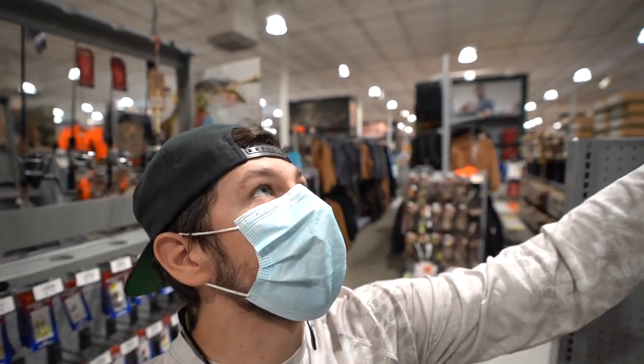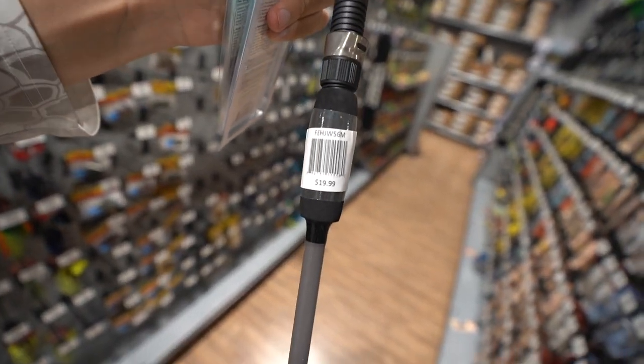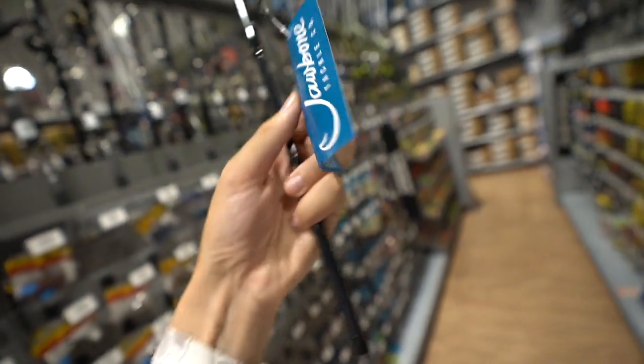I think this is what we're going to end up going with here. So this is the first half of the challenge. $19.99. This is a Jawbone, so this is the Dick's Sporting Goods brand. This right here is a 6-foot medium action. Does it have a name? Oh, this is a 2-piece too. I don't know if the rod has a name, but it's the Jawbone Tackle Company.